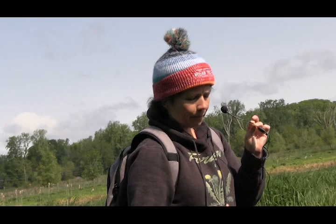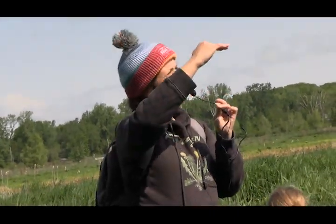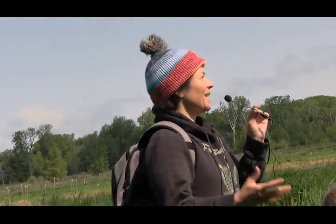So we have cup plant, compass plant, and prairie dock that have these sort of vegetable shoots. When they're little babies, you can eat them as shoot vegetables. But then they're going to get really big and beautiful. So there are so many other beautiful plants to eat.